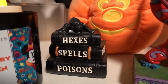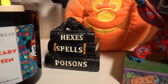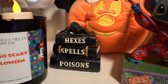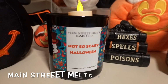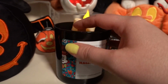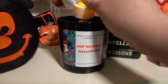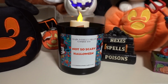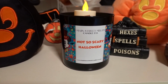And then we have this little Hexes, Spells, and Poisons book with a little tarantula on top of it. Now this I got from the Target dollar section. I thought it was really cute. And I might end up using it for my tiered tray out in the main part of my house. I'm not 100% sure. We have a Not So Scary Halloween candle by Main Street Melts Candle Company. Now it does have a wooden wick, which is super exciting. I'm obviously not going to light it inside of my bookshelf. So I placed a little tea light there for effect. And it smells like pumpkin, cinnamon, and oh my gosh, it smells so good.